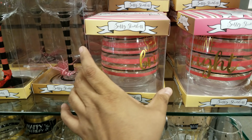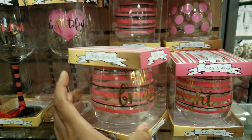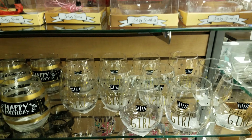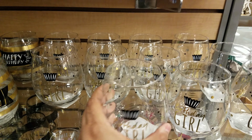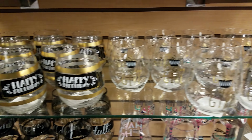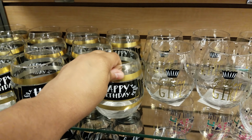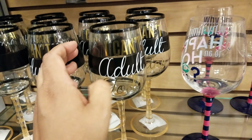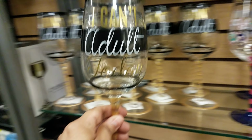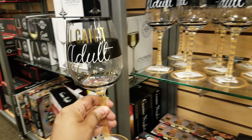Here's a stemless right here. Shine bright. $7. Tumbler. And then we have a polka dot one. Here's more stemless. Birthday girl. Oh, that one's going to be $5 actually. Another happy birthday one. $5. Yeah, pretty much I think they're all going to be $5. I can't adult today. Yes. And this is going to be $5 right here.